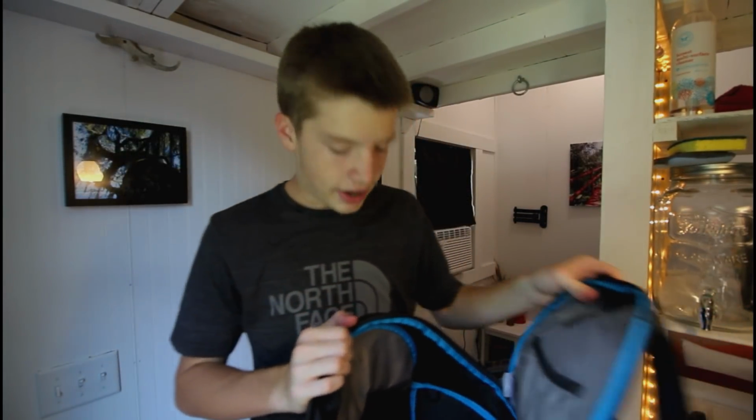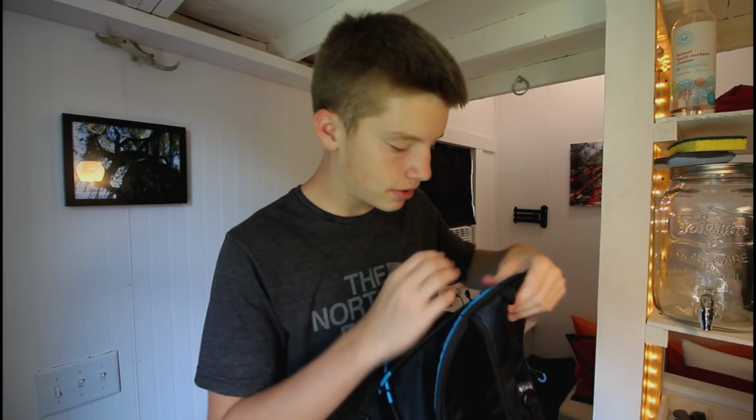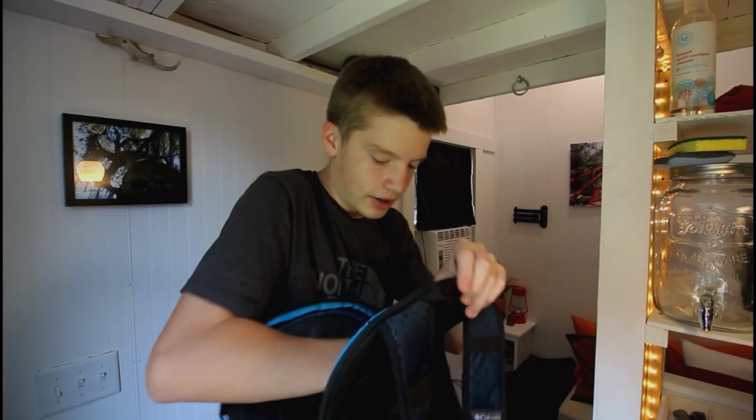I have 2 for the GoPro, and then in here it's kind of empty because some of my camera gear is in other places. But I have stickers, so hopefully I'll be able to meet some of you. That'll be awesome. So let me know if you're in the North Carolina area. In case I go to Europe or overseas, it has a little adapter. And that's all that's in there.